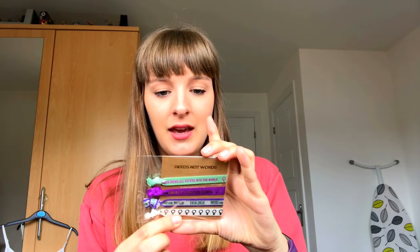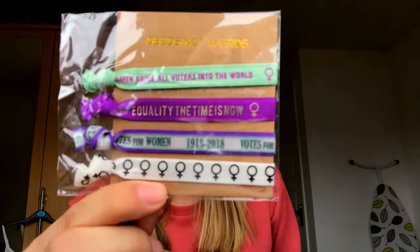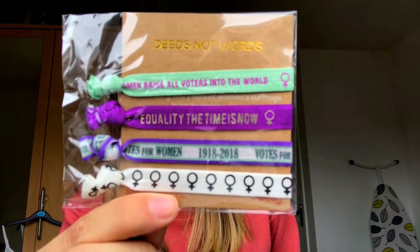Yeah, I think this is the last thing. Oh, this is all, you know, women power themed. So we've got these little, I think they're hair bands. Yeah, they're the Bandsy bands. I'm sure you've heard of them. And they've got all these little slogans on that are really cute.